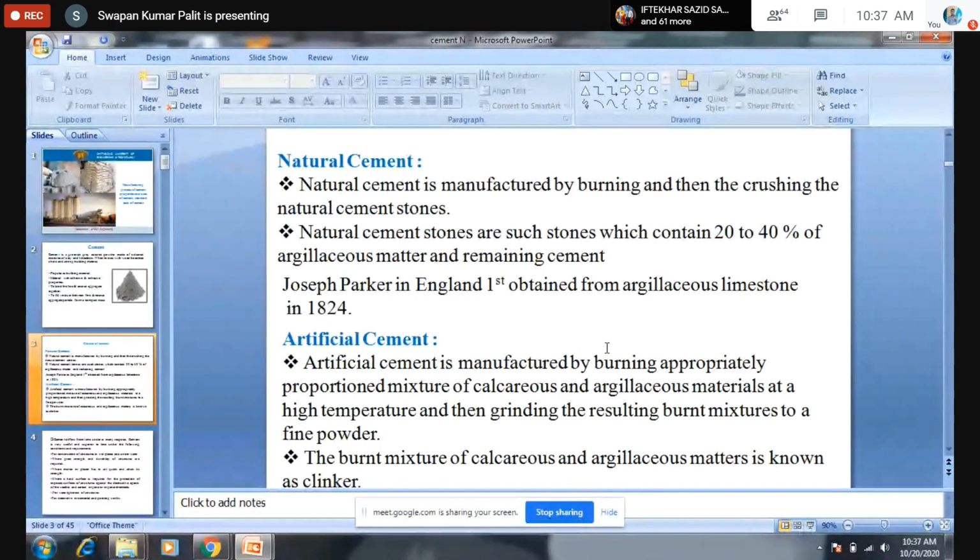Have you any idea about argillaceous limestone? No. These are naturally found stone. Joseph Parker first obtained cement from this stone in England. Okay, it's enough. But nowadays all are artificial cement. So how we can manufacture artificial cement, and what are the properties of cement, we will discuss in this chapter.